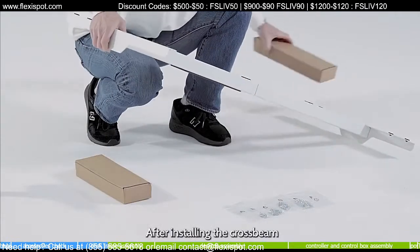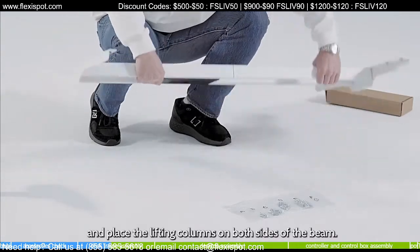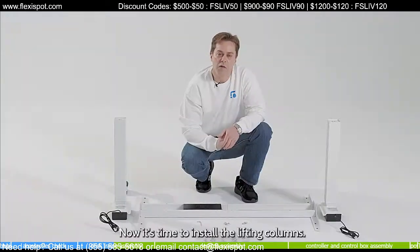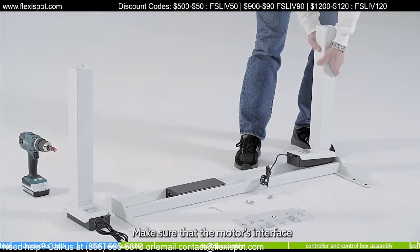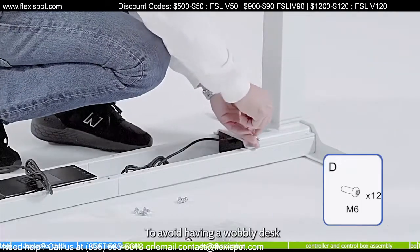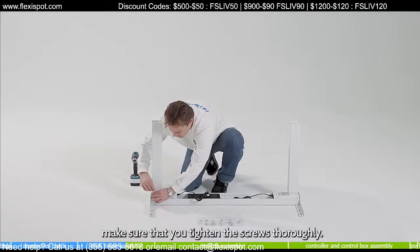After installing the crossbeam, turn it upside down and place the lifting columns on both sides of the beam. Now it's time to install the lifting columns. For this, we're going to use 8 of the D screws. Make sure that the motor's interface of the desk is facing inward. To avoid having a wobbly desk, make sure that you tighten the screws thoroughly.